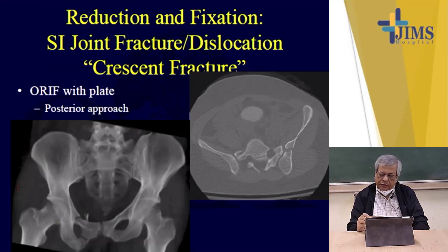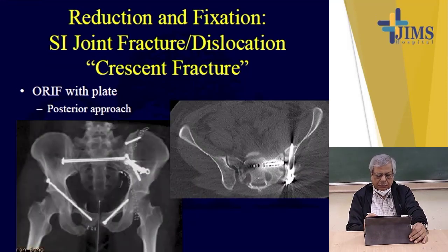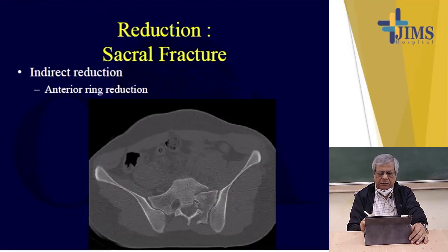There is another sacroiliac joint disruption: open reduction, internal fixation with plate, posterior approach. This is the same posterior approach with plates.